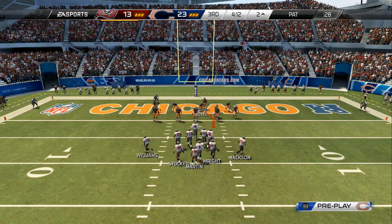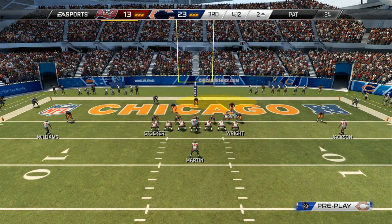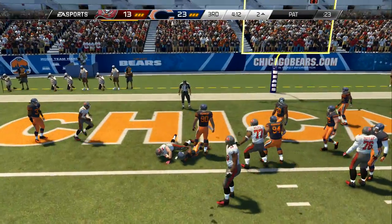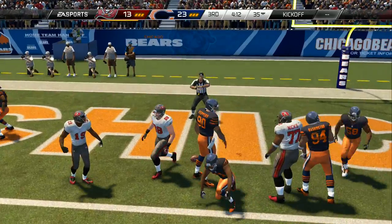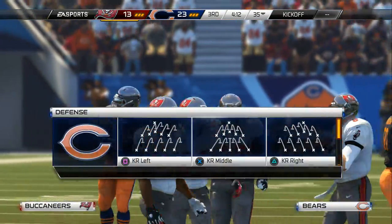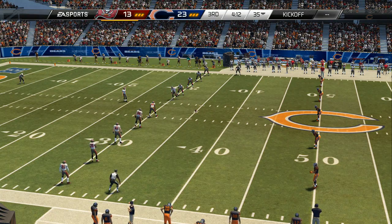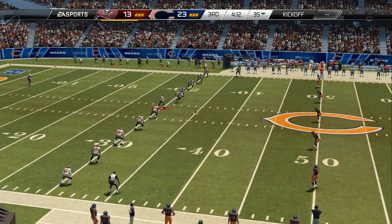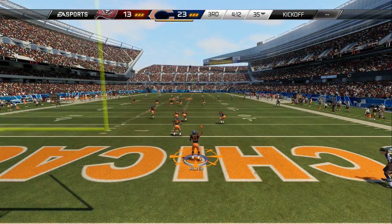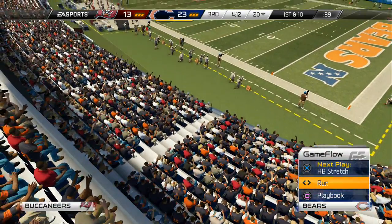Watch the blitz, watch the blitz. Let's go. They're going to bypass the point after and try to pick up the two-point conversion. That hurts. The two-point try is denied. The Bears are ready to return the kick. Fair catch signal made. We'll send him to the 20-yard line.